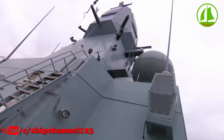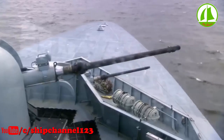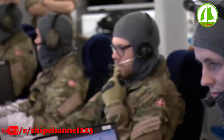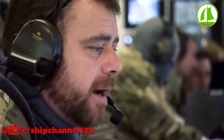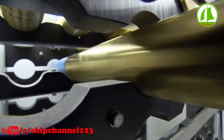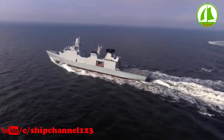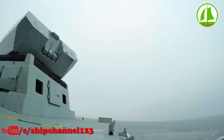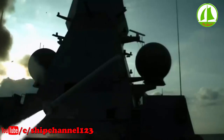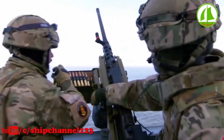The frigate is equipped with sophisticated detection systems, powerful weapons, and a highly trained crew ready to fight threats from land, sea, and air. Stay alert and be prepared to counter any attack. The 130-meter-long frigate is armed with three advanced heavy artillery guns, surface-to-air and surface-to-surface missiles, and large-caliber machine guns.